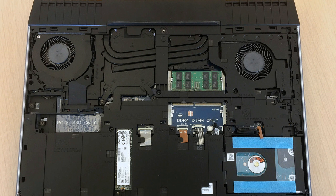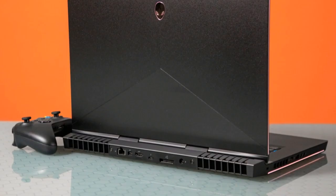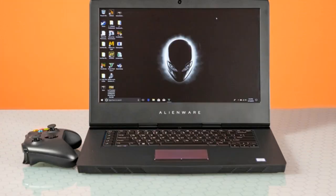In addition to its new, intergalactic look, this beauty packs some beastly power in the form of an 8th gen Intel Core i7 processor and an overclocked Nvidia GTX 1070 graphics card. While it gets a bit hot and lacks a G-Sync display, the Alienware 15 remains one of the best gaming laptops you can buy in this price range.